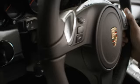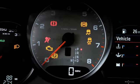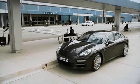To the left of the steering wheel, in cars with Porsche Entry and Drive, you will find the electric ignition switch for starting the car. Turn it briefly to the right. You don't need your key to do this. It just has to be inside your Panamera.